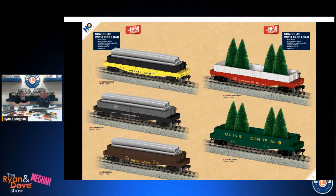Yeah, of the new tooling that we've done, the gondola is probably my personal favorite, just because of that mix of steel and wood construction, and it's a different car than has really been done often in model form. So it'll be a fun one to add some variety to your layout for sure. Absolutely.